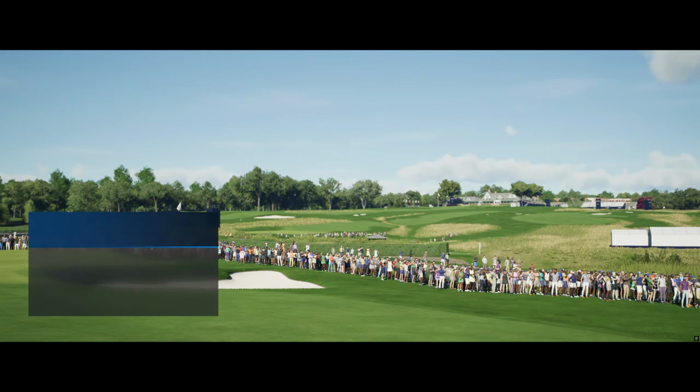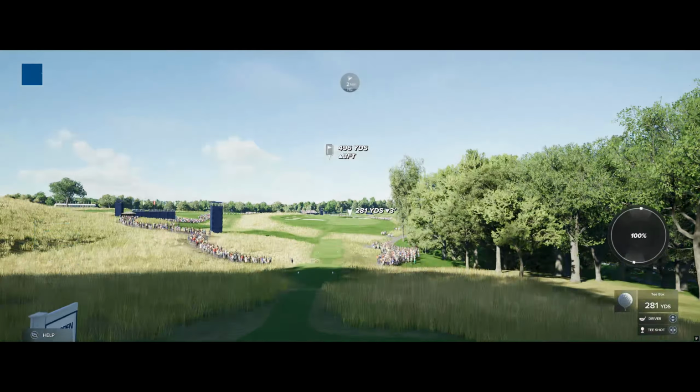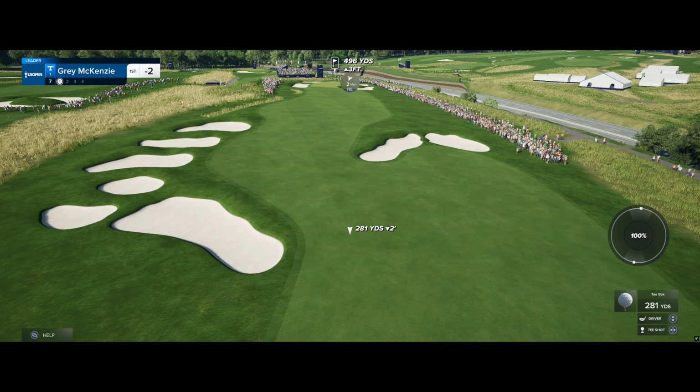And finishing this hole with a tap-in putt. And as we look at the leaderboard, our player out in front is leading by 1. Now teeing off on the par 4 7th hole.